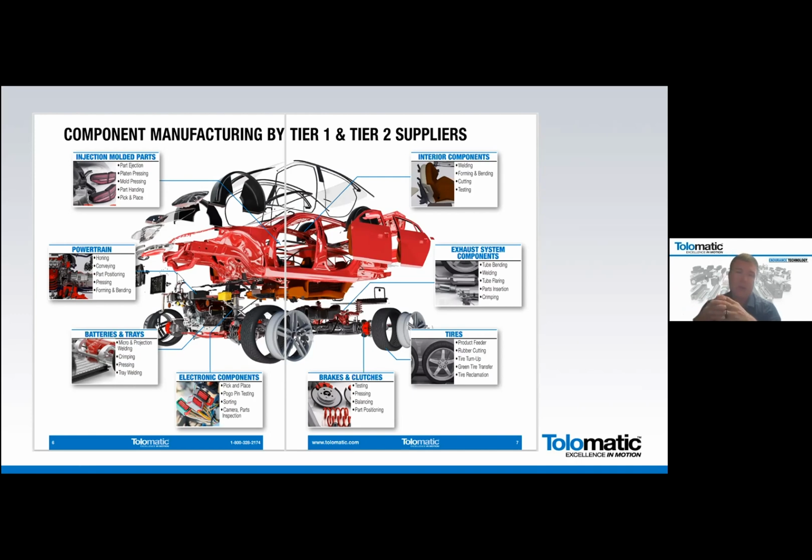And the idea is, whenever you put a manufacturing plant together, there becomes this ecosystem of other companies that are all feeding product into that facility. So you design and build a facility, and there's a lot of equipment and componentry that goes into that, but there's also this community basically all feeding product into that assembly plant. And so this is really geared at that group. We do a lot with injection molded parts, part ejection, pressing, molding, handling, pick and place, et cetera. Powertrain, which we'll see how much of that is as we go forward, but it's still a key component today and will be for some time.